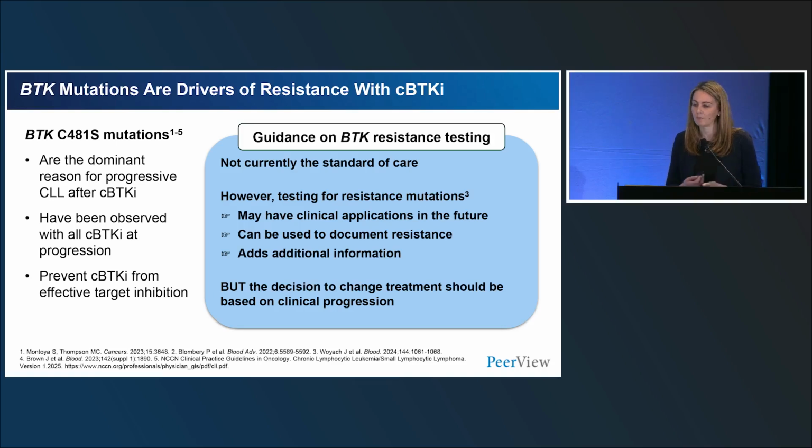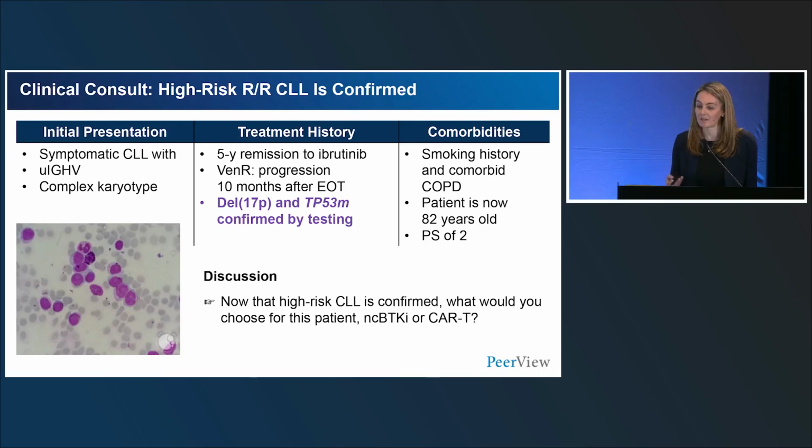For example, if you have a patient with rising lymphocytosis, you're not sure whether it's clinical progression at this time, infection, something else. But I really do want to emphasize that the decision to change treatment should be based on clinical progression, as we know from research that these mutations can actually arise quite a bit prior to clinical progression. So I think we have to stay tuned on the applicability of these tests for our patients still.